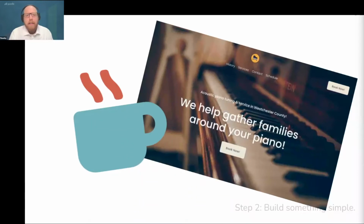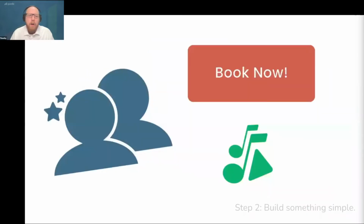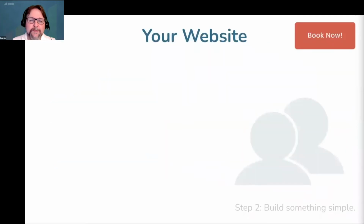The reason why this simple website works is because the internet is a junkyard and clarity sells. All you need is a great story and a call to action, which is a big book now button in the top right hand corner of your website. And in the world of websites, the top right-hand corner of the page is prime real estate.